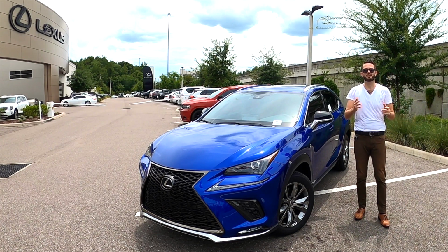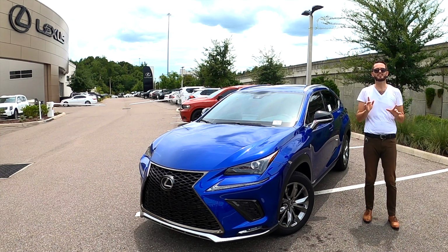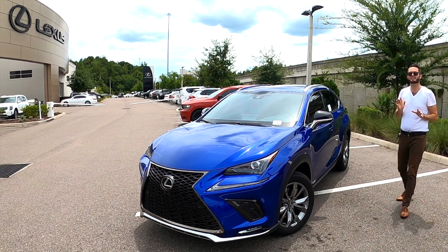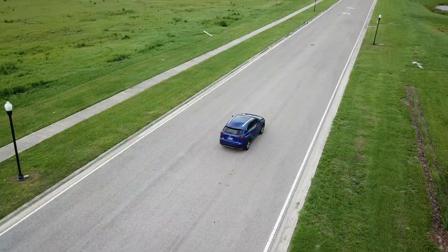Is this better than the Acura RDX or the Mercedes-Benz GLA 250? Does this not only bring the style, but pack the performance just like them? We're gonna go over all the specs and details, starting now.